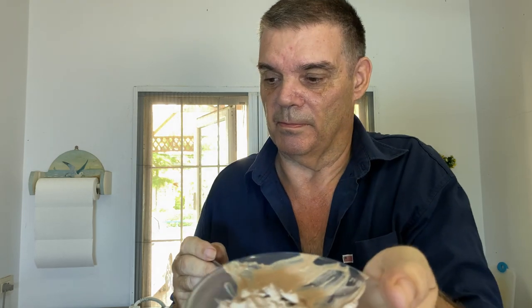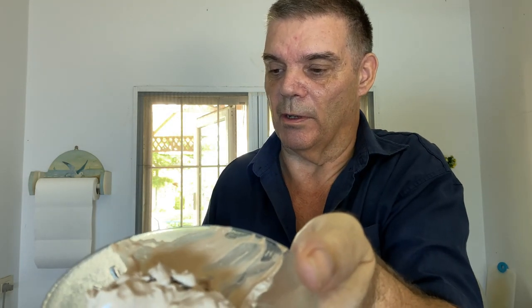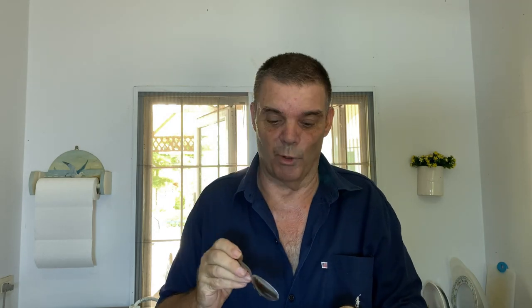Make this ice cream, you will not be disappointed, I promise. 5 minutes to make, you see how quickly I made it, put it in the freezer, eat it the same day, and it's amazing. Look, chocolate and rum ice cream.